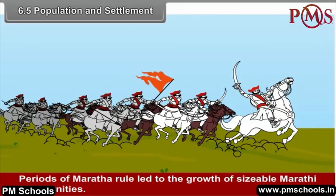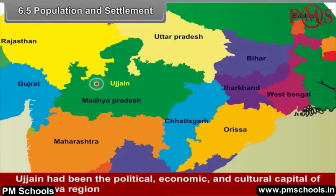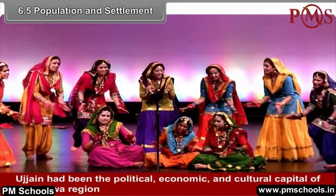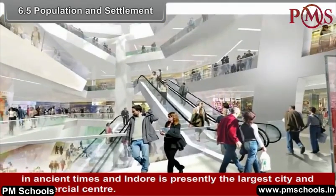Periods of Maratha rule led to the growth of sizable Marathi communities. The region of Indore and Ujjain has a considerable Marathi-speaking population. Ujjain had been the political, economic and cultural capital of the Malwa region in ancient times, and Indore is presently the largest city and commercial center.